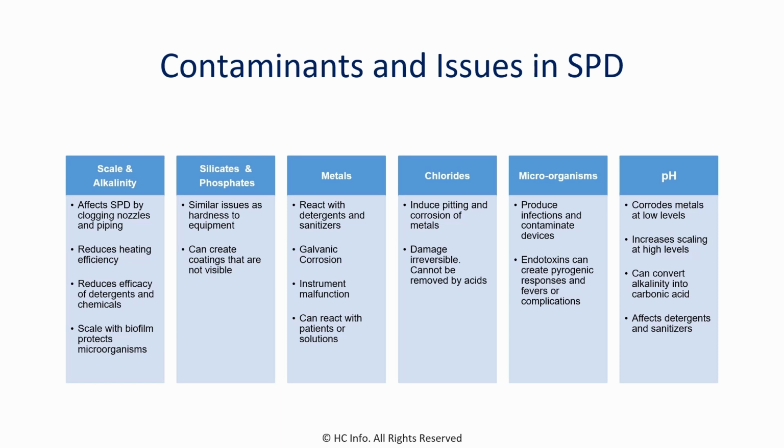And of course, microorganisms, we're dealing here with direct contact with patients, and you need to make sure that you're not producing infections or contaminating devices. The endotoxins basically can create negative consequences via pyrogenic responses of fevers or complications with already stressed or immunocompromised people.